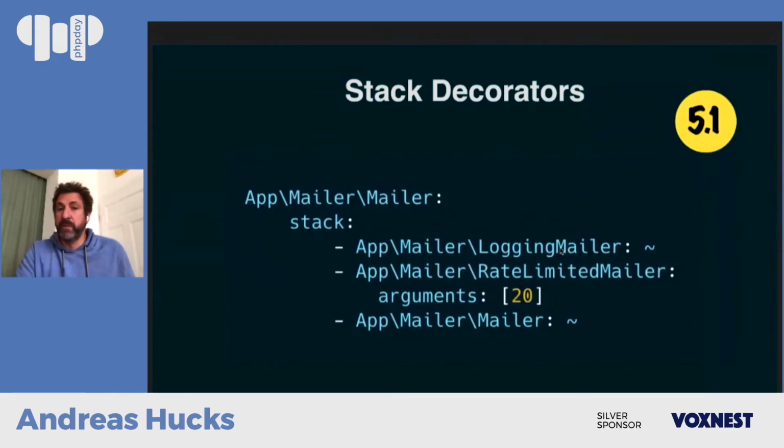The old syntax still works, of course, but we now have a short syntax for this, which is a stack decorator. So you only have a single service definition, and then you list your decorators in order. If each one of them takes their own arguments and so on.